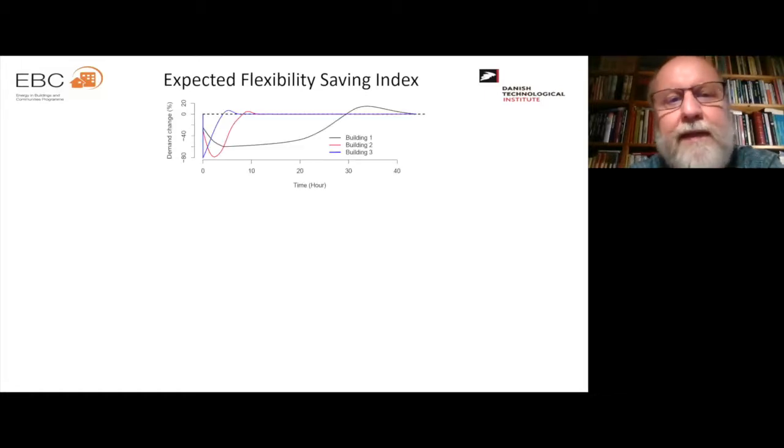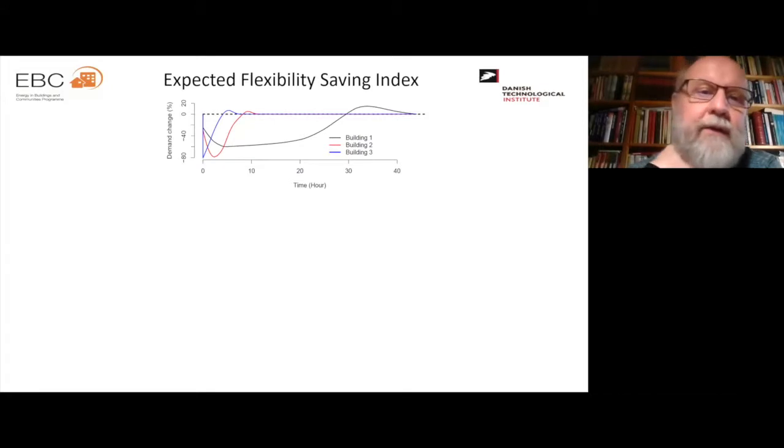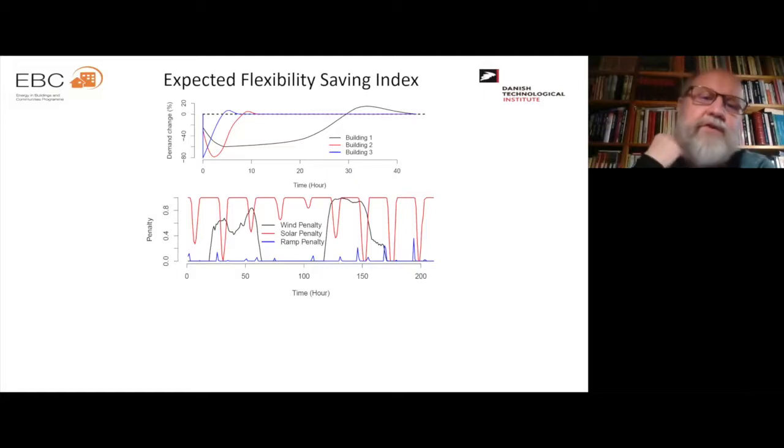Here we have 3 buildings. Building 3, the blue one, is a very fast responding building, but it cannot stay flexible for a very long time. Building 1 is, for instance, a low energy building with a lot of thermal mass. It's not that quickly responding, but it can lower its energy demand for a very long period. Number 2, the red curve, is something in between. Next, please.